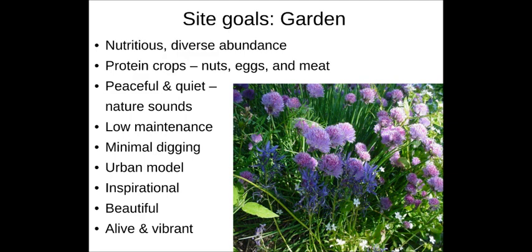So getting a little bit more specific with the site goals. For the garden, we wanted nutritious and diverse abundance. I mentioned the protein crops. We figured we'd focus on nuts, eggs, and some meat production. We wanted peaceful and quiet environment, something that would be really enjoyable to be in and live in. Low maintenance and minimal digging, that was a crucial part of our goals from the start.